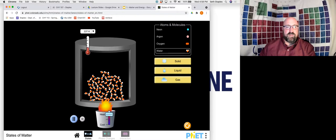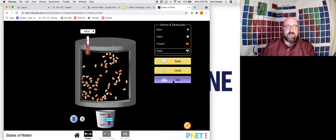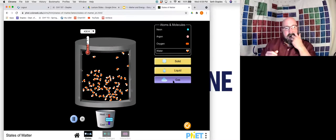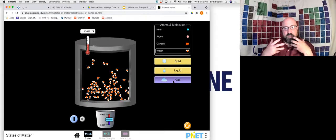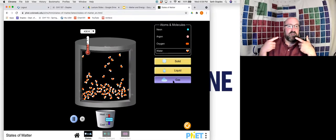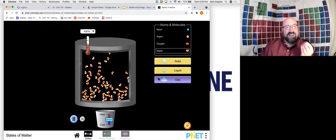As we warm things up substantially, now we come to the liquid phase. You can see they have more energy. There's more range of motion. This is why they'll take the shape of their container, because they're able to move more freely around each other. Then as we heat up even more, we get to the gas phase. Now they're all just randomly moving around, bouncing into each other, bouncing off the sides of the container. I like this demonstration because it shows us what's going on with the phases of matter down at the molecular level, which is something we're going to have to consider in this class: thinking about the properties of matter at the molecular level.